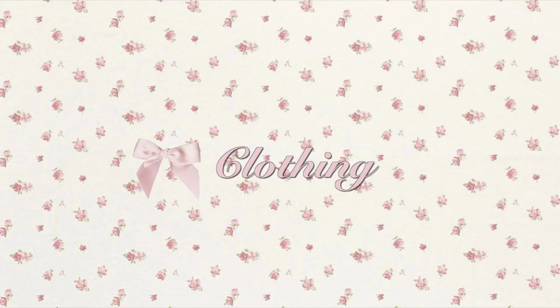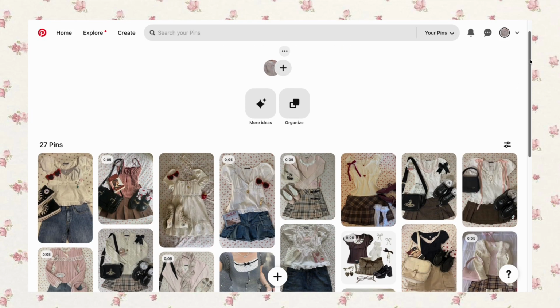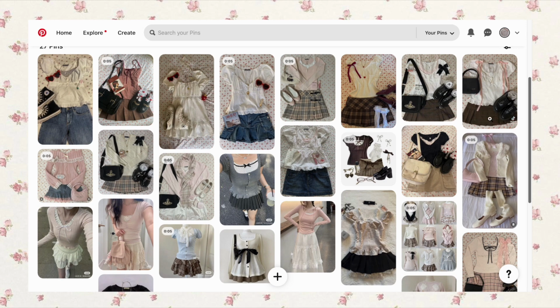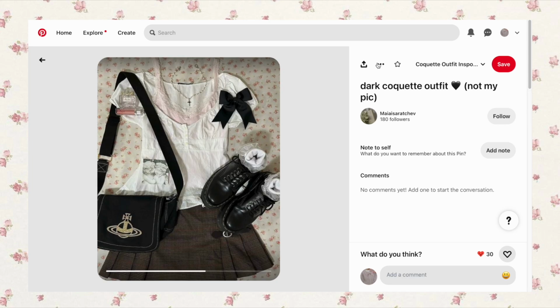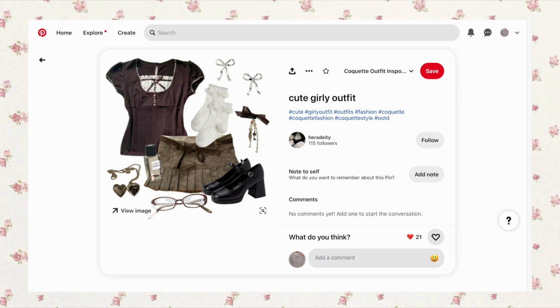Next thing is clothing. I feel like the easiest way for you to start creating your coquette outfits and creating your wardrobe is to find inspiration online. And my favorite, of course, our favorite is Pinterest, because you can create those boards where you can keep going back to them. Also, sometimes they have links, so that really does help a lot. But I feel like going into YouTube and TikTok for fashion inspiration is also a really good thing, because you can go really in depth on the outfits.